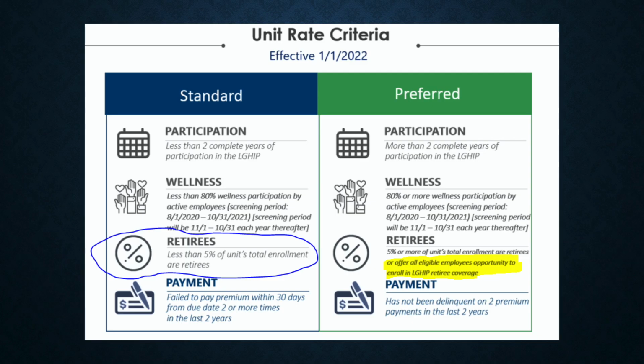The other change for this year is the retiree percentage. Still, if you offer retiree coverage, you have to have at least 5% of your population that are retirees. Or if you just can't make that 5%, this year we're giving you an option to write into us and certify you have offered coverage to every eligible retiree for this past year. We ask that you get that to Teresa before December 7th. She will need a list of all of your employees who retired between November 1st of last year and October 31st of this year.